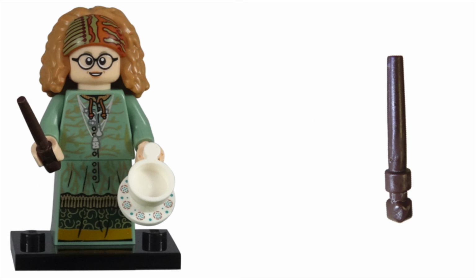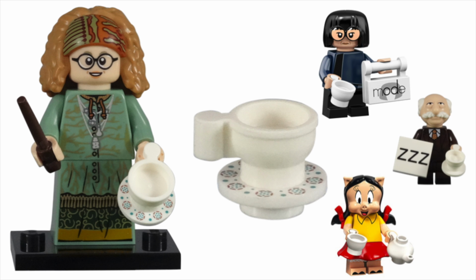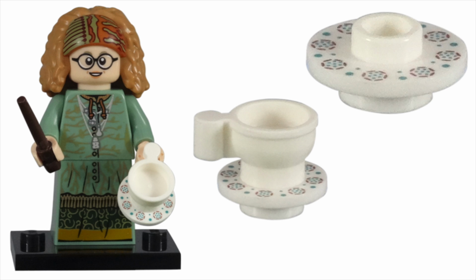Sybill has her trusty dark brown wand and a teacup. Now, in my past reviews, I usually mention how the teacup accessory is overused and uninspired in the CMF series. For Sybill, that couldn't be further from the truth. Now, at the time of its release, the teacup had not been used a lot, yet. And even though the teacup itself is a common white, the tea saucer had a flower and dot pattern printed all the way around it. This design looked great and made it an original piece only found with this set.